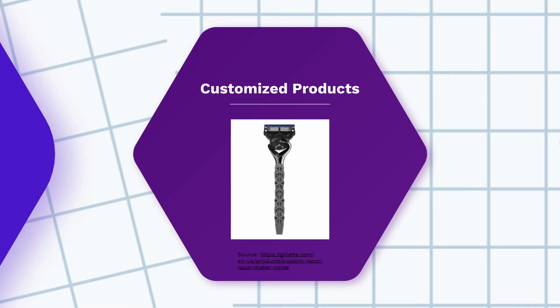3D printing makes it much easier for a company to create just a single copy of any given design, something that would have been extremely cost prohibitive a couple of decades ago. As you can see from this image of a 3D printed razor from Gillette, 3D printing also makes it possible to create more complicated designs than traditional manufacturing processes.